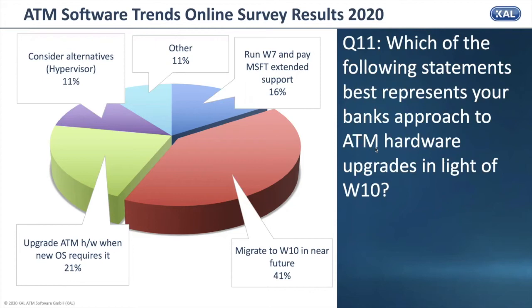And you'll see that in the writing of the guide, which, as Susan said, is going to be available today. I really, really encourage you to get it. It's very, very well done. But if you look at alternatives, some banks have said that they have already migrated to Windows 10.